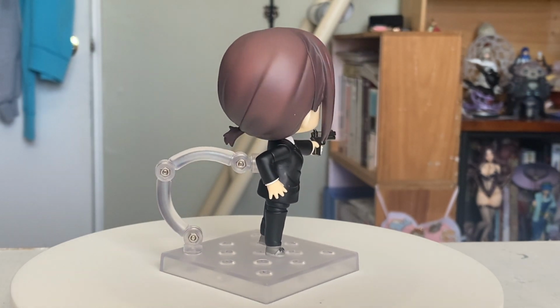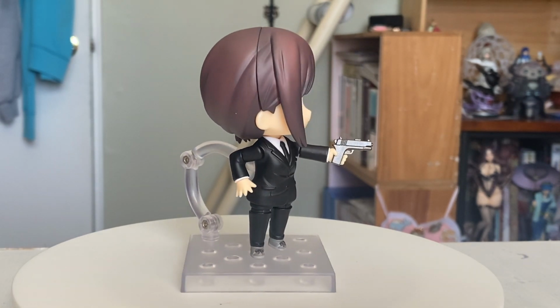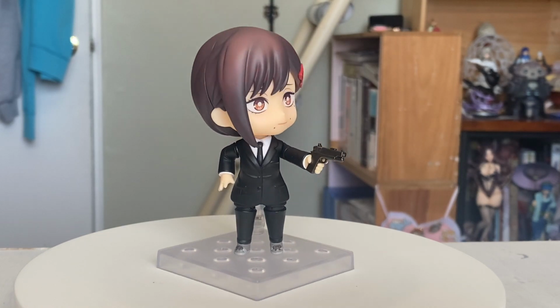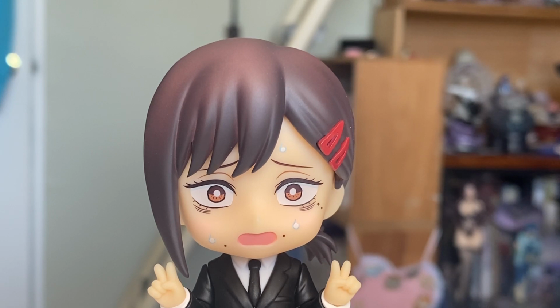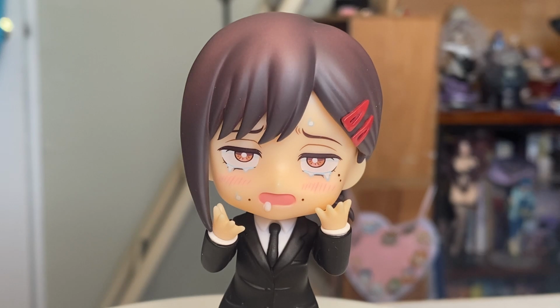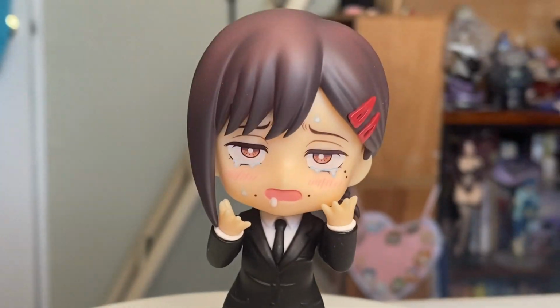I'm interested to see more of Kobeni in the story of Chainsaw Man, because there hasn't been too much with her in the anime, but when we get down into the manga, stuff gets crazy. So I would definitely love to see more additional accessories for her in the future, if Good Smile decides to make any additional Chainsaw Man accessories.